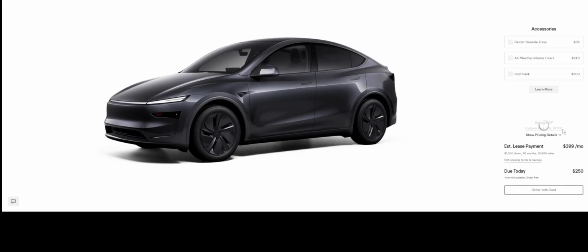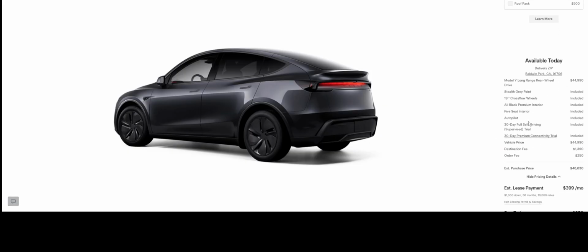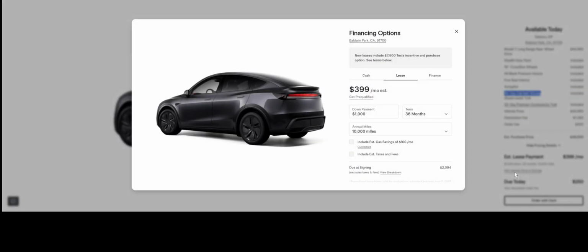Let's look into the details of the pricing and see what really is showing. So here, you can see that's the price of the Model Y long range rear-wheel drive, all these colors included, premium, all that. This one's for 30 days of full self driving. If you use my referral code, you will get 3 full months of full self driving, which is nice. And the vehicle price, destination fees, and order fees added up to $46,630, and your lease payments there.